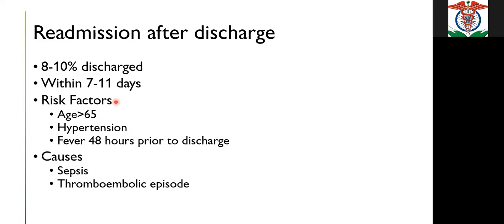So when does a readmission after discharge happen? If it has to happen, usually it happens within the first 1 week. And it happens in around 8 to 10% of the discharged patients. And these are the risk factors. And all these risk factors are present in our patient. One of the factors present in our patient is hypertension. He was hypertensive, age more than 65, and if the patient had a fever 48 hours prior to discharge.